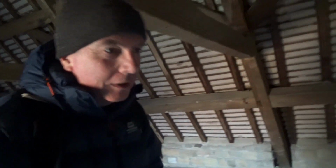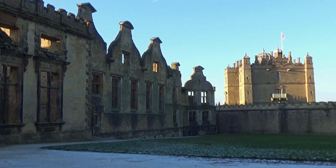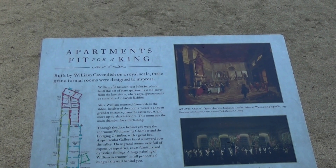At 5 to 3, and this place closes at 4, so I've come at a good time again. Hopefully I'll come here when most of the people have gone home by now. So, yeah, I've been here before, some years ago. It's great. See, for a ruined castle, it's still impressive. Apartments fit for a king. Wow. These would have been some apartments.